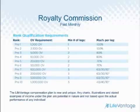70% of the volume required, I should say, of the volume required to hit that rank. So at Pro 5, 20% is what you need to hit the rank. 20,000 organizational volume. Maximum accountability out of your biggest leg is 70%, which is 14,000. 14,000 maximum accountability out of your biggest leg. The other 6,000 of your 20 has to come from outside legs.